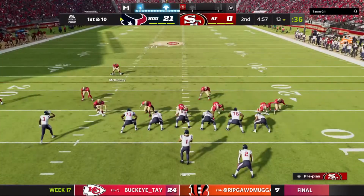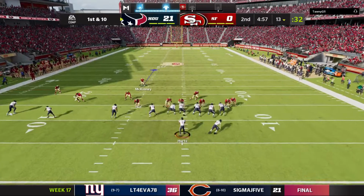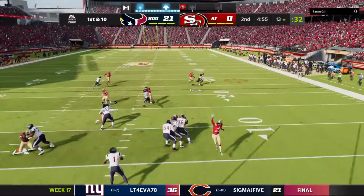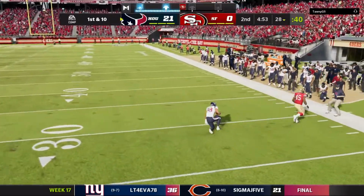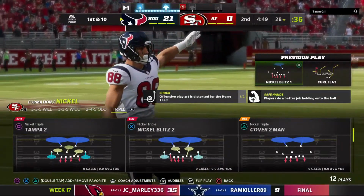The Texans offense ready to go here for their next drive. And right now they're saying, hey, let's keep this going. 2 drives, 2 touchdowns. Yeah, can't ask for a better start. Here's a diving catch right side. 16 yards right off the bat with a 1st down.